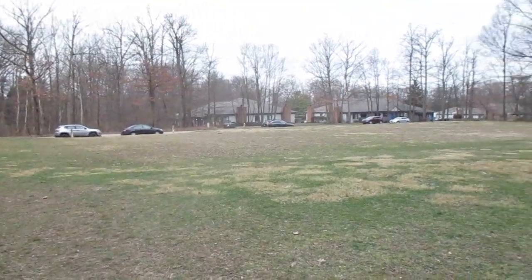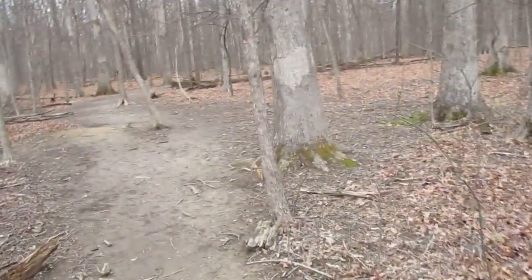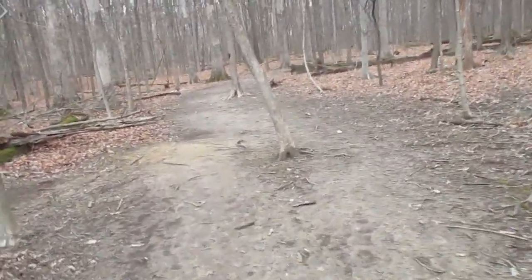Not a lot of parking spots. As you can see, people park along the side of the road. So there's not really a parking lot, but there is a spot where you can pull off and park.